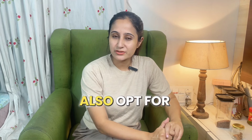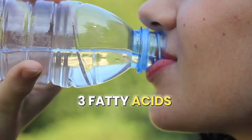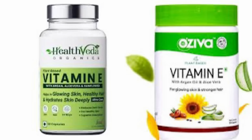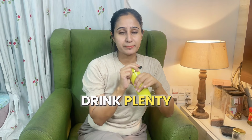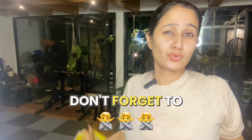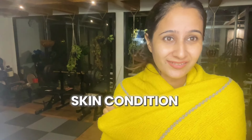If you can't consume these food products in enough amount, then you can also opt for supplements, which offer enough amount of vitamin E and omega-3 fatty acids. Don't forget to drink plenty of water because hydration comes from within. And don't forget to protect your skin outdoor as cold weather can worsen your skin condition.